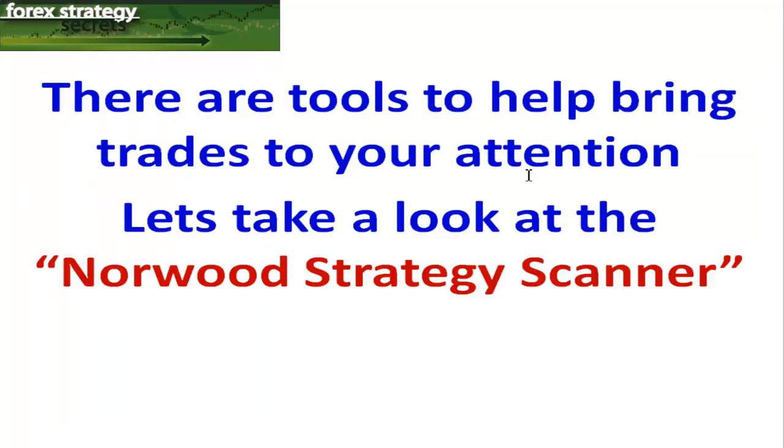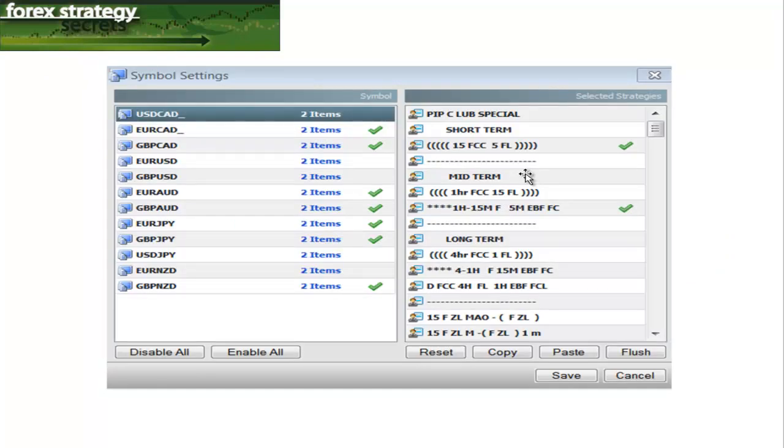Now there are some tools that help bring trades to your attention. So let's go look and see what the Norwood Strategy Scanner, that's what the tool is called. This is the box that you pop up to choose which scans you want to have on which currency pairs. You notice I don't have it at this time on all the currency pairs. I just have it on those that I want to look at during this trading session. I generally change this if I'm looking into the Asian session.